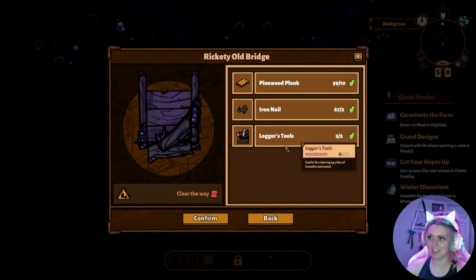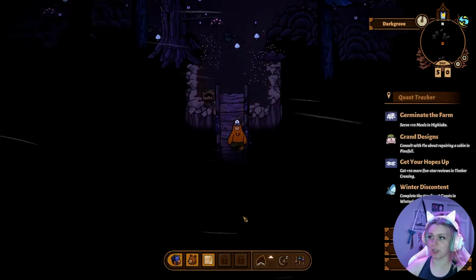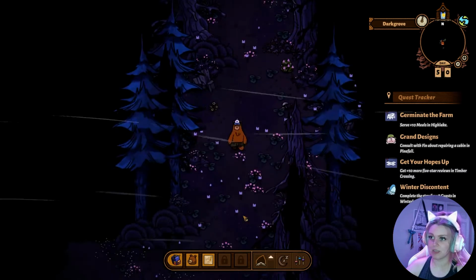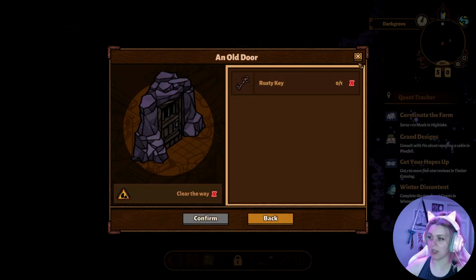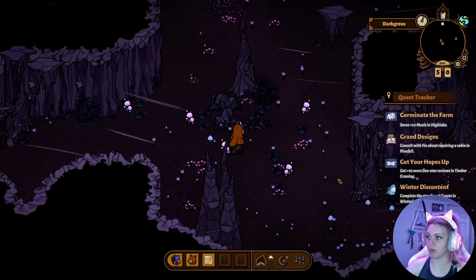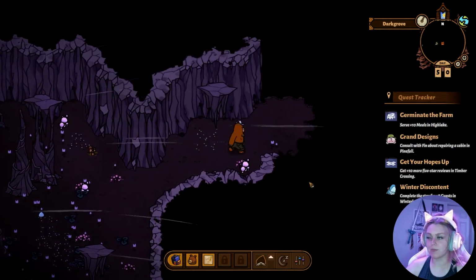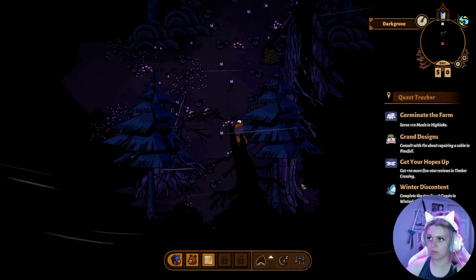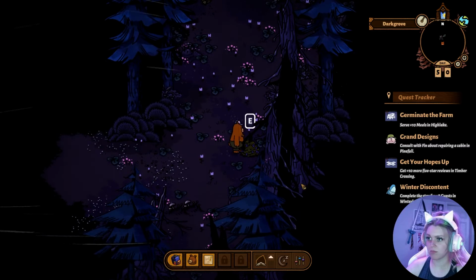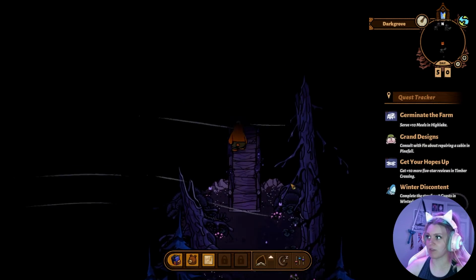What's this? Oh, that's why they gave us the logger tools. Okay. For the rickety old bridge. You're pretty sure it'll hold. Okay, we've already been in this area and we walked all the way through. So let's go back out here. Gather some blackberries. That's the first time I've seen those.